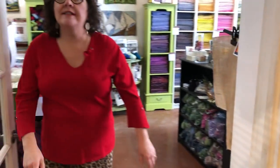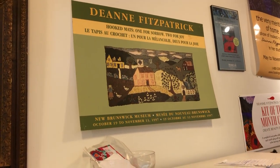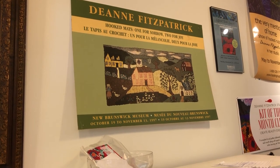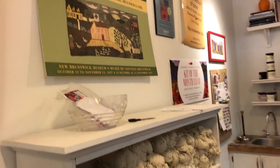So I've been hooking rugs. This little poster right here is from the New Brunswick Museum in 1997. I had a show called Hook Mats, 1 for sorrow, 2 for joy, and it was at the Art Gallery of Nova Scotia. It also traveled around to Newfoundland and to the New Brunswick Museum. So I've been at this for quite a little while, I can tell you.